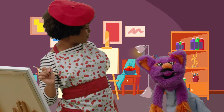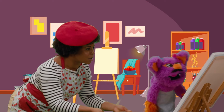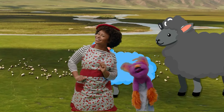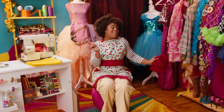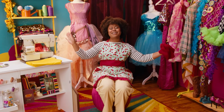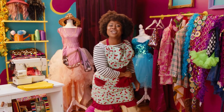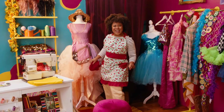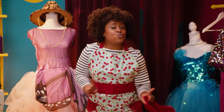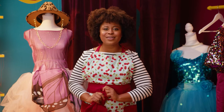Putting on a costume can be your guide to help you find out who you are inside. So wear a funny hat or a fluffy tutu, but I'm the only Mimi and you're the only you, you. Be your own you, be your own you. There are so many things that you can be and do. So be your own you, be your own you. Be your own you, you, you.